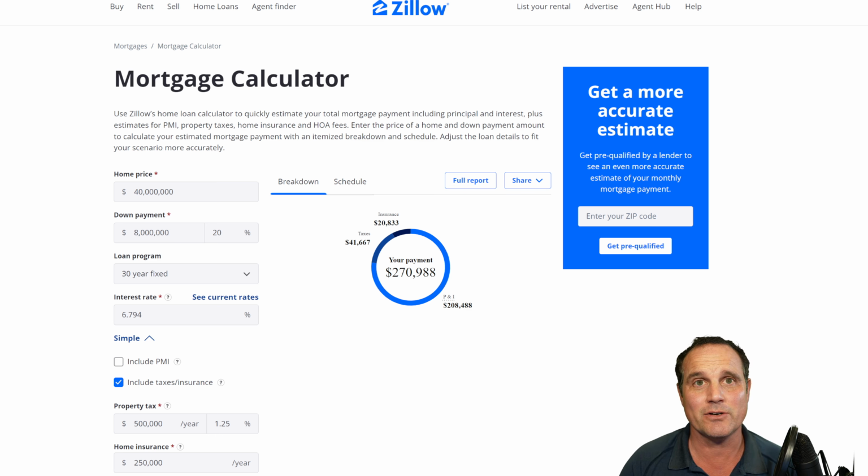Do you want to tie up $8 million into this house and pay that $271,000 a month, or are you better off leasing it for $275,000 a month? Let me know in the notes below what you would do. Would you rent this home or buy it based on these numbers?